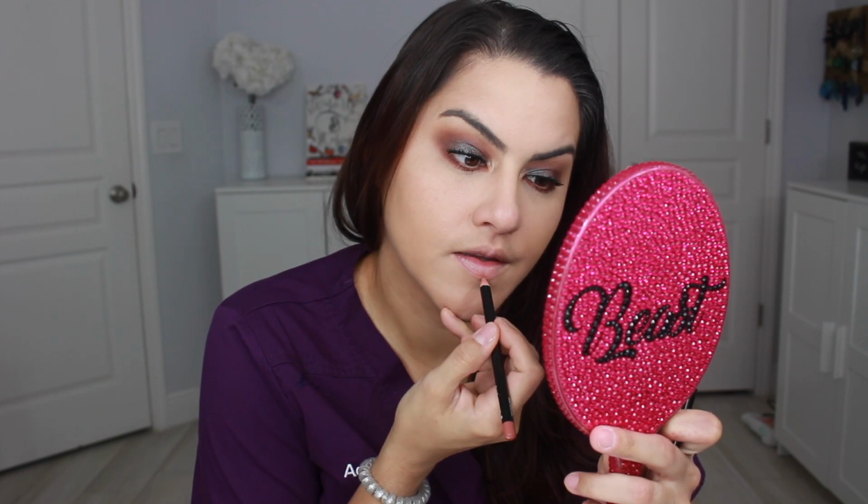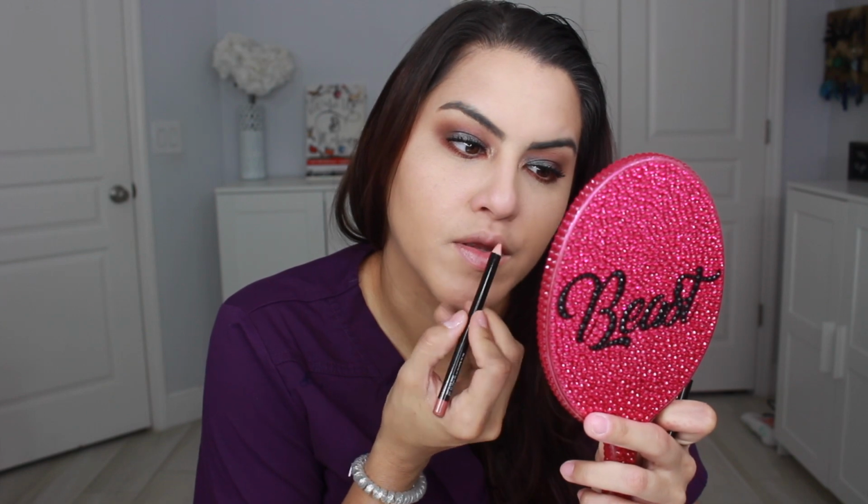And then the last thing that we're going to try from this box is the Bodyography lip pencil. It comes with two of them. So I'm going to go ahead and go for the lightest shade, which is Pouty. And then I'm just going to see, oh, that's nice. Oh, this is really nice. It's not one of those drying pencils.